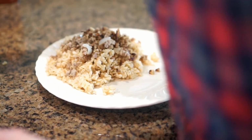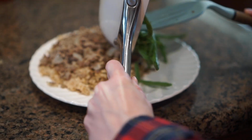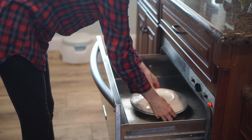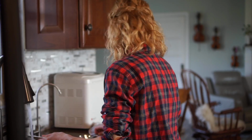So on this particular evening, my husband was working late, so I will typically put his plate in our warmer drawer. That way when he gets home, it's nice and warm, he doesn't have to heat it up or get it out of the fridge. It just makes it really convenient, and one of my favorite things about our kitchen when we redid it was having a warmer drawer. So it's been a huge blessing and I utilize that quite often.